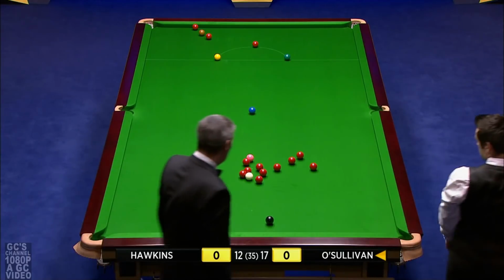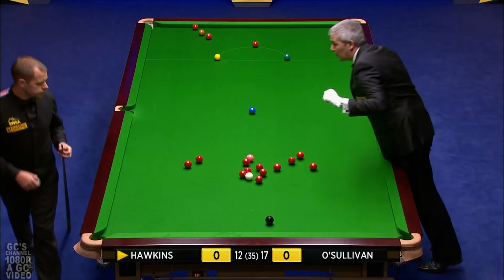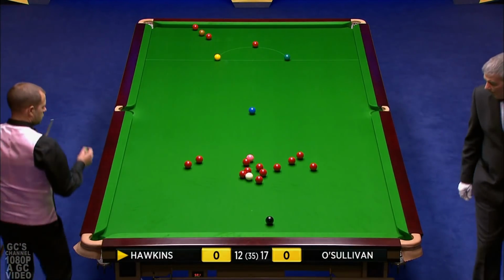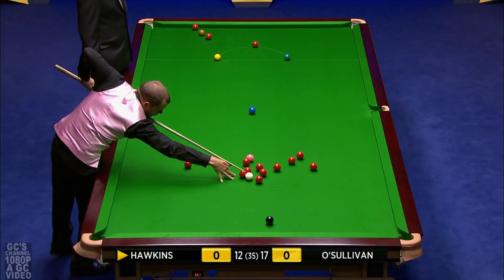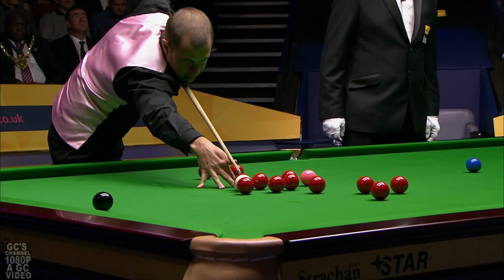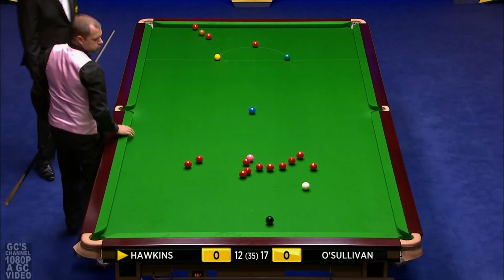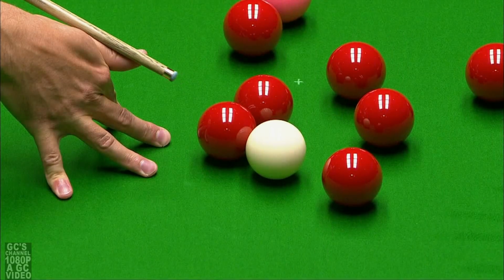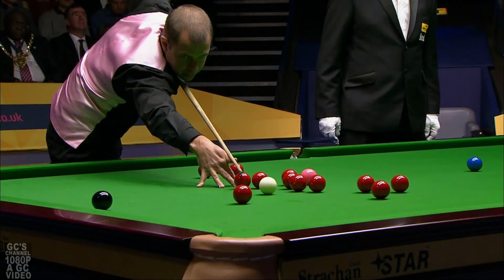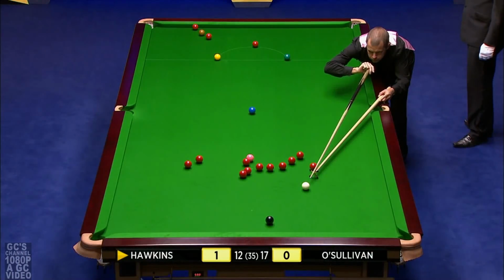Oh, what's he done here? That was a little bit careless. Has he got enough angle to give himself a possible chance at the black? Might be able to come off the other red and get a bit closer to the black. No, it was a very difficult situation. He couldn't really play it any harder, striking over that red, and he just couldn't get. But he can roll tight up behind the black, off the cushion.